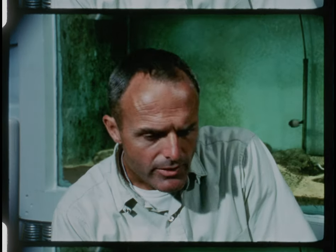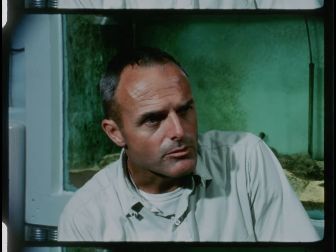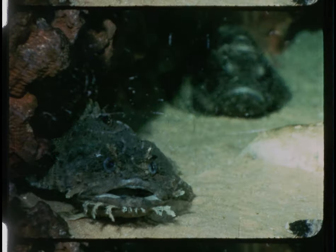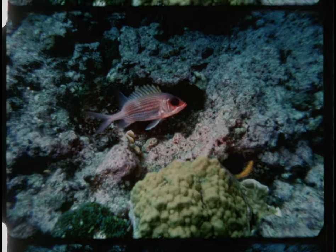The ocean can be a very noisy place. As a matter of fact, there are a great many different sounds made by all sorts of marine life. You might be interested in hearing some of these. For instance, this is a sound made by the toadfish. And here's a squirrelfish.